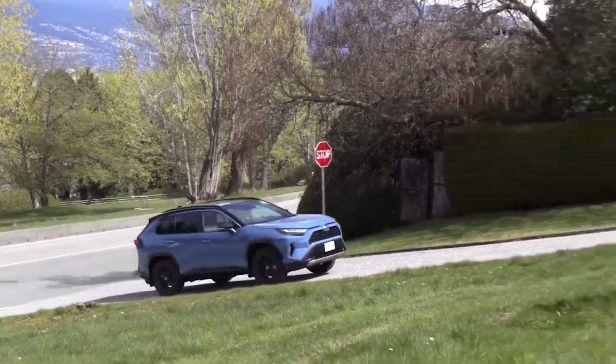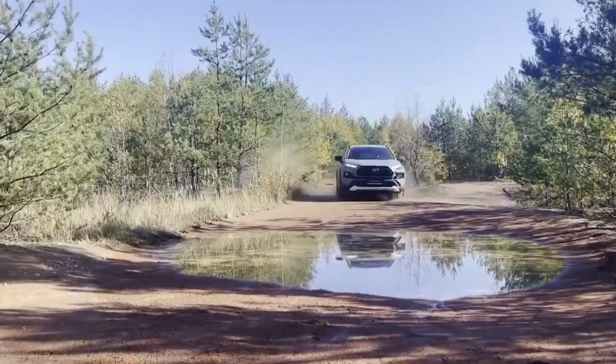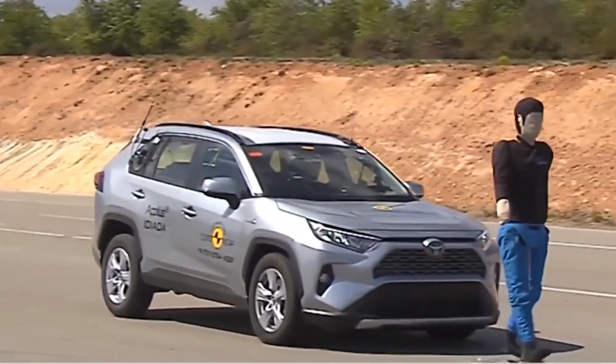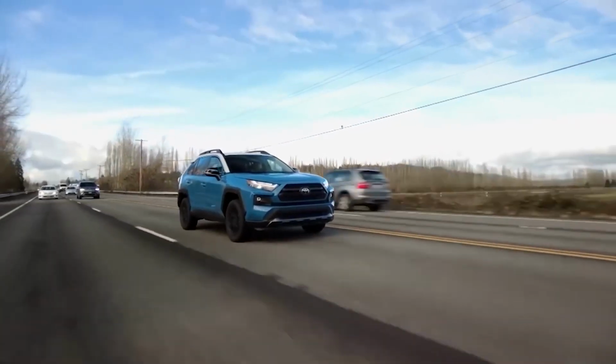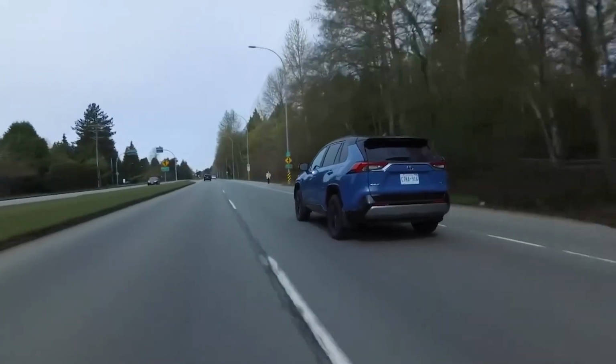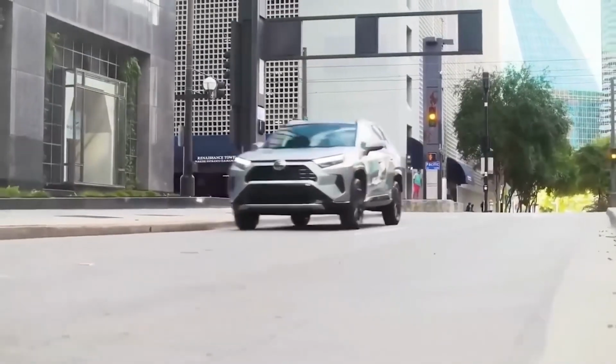RAV4's fuel efficiency and performance specs. A 2.5-litre 4-cylinder engine with 203 horsepower and 184 pound-feet of torque powers the RAV4 as standard. Although that is above average for the sector, acceleration isn't particularly impressive, taking an estimated 8.1 seconds to get from 0 to 60 miles per hour.